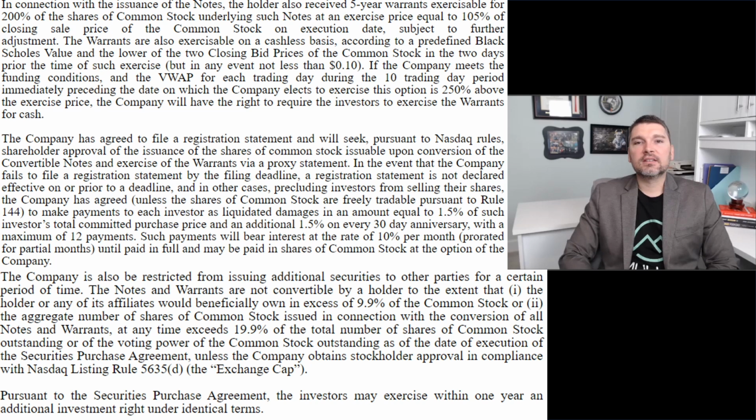So that is interesting to say the least, because for instance, if the company ends up finishing the rest of the promissory note and the volume weighted average price for 10 trading days after the company closing out the conditions are met, the company can actually exercise these warrants. They'll have the right to require the investors to exercise the warrants for cash up to 250%. So that is interesting. So Mullen can actually purchase these warrants back from the investors if they so choose to do.